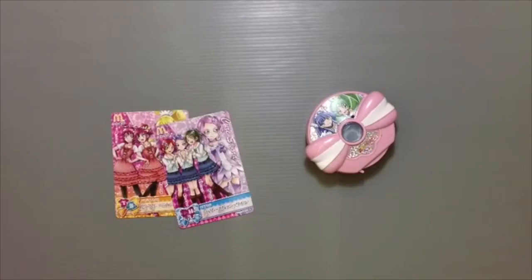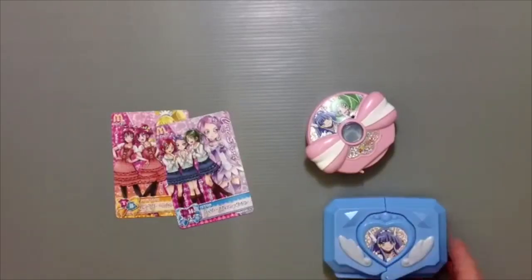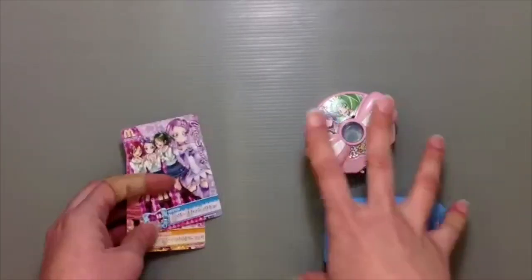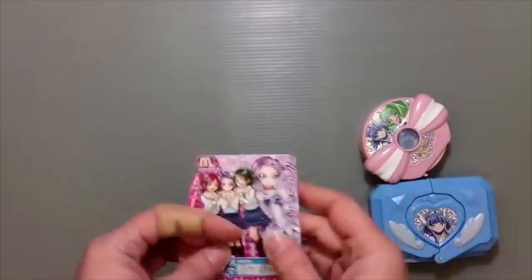And I thought today I'd show you guys some fun stuff that's available at McDonald's right now. As with some other countries, of course, there's a Happy Meal, and this particular time around they're promoting the new series of Precure that's coming out in February. And so part of the campaign, they do this a lot of times. I know they do it in the States too.